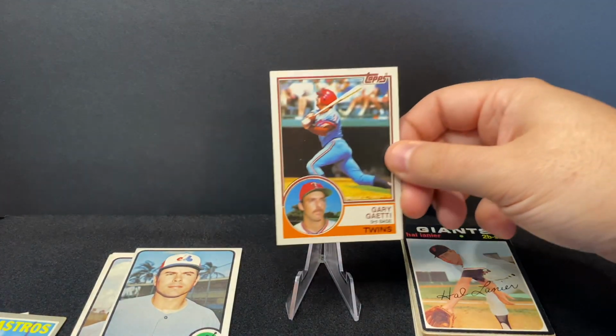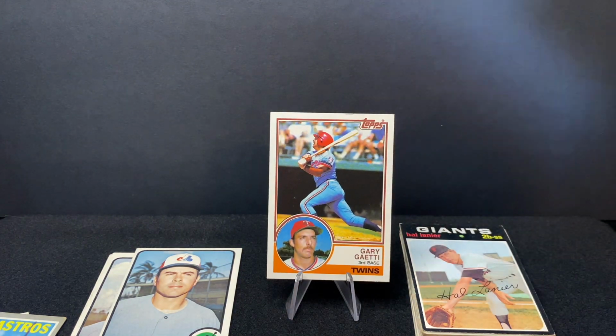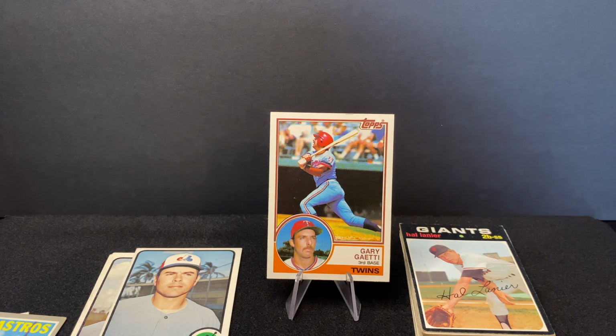And same thing with this Gary Gaetti card, which I'm pretty sure is also a rookie card that I have in my collection. Gaetti, longtime member of the Twins, played around a bit. I believe he ended his career with the Red Sox.